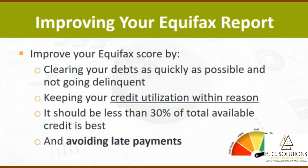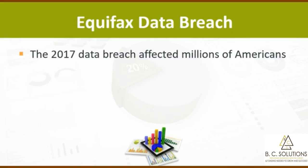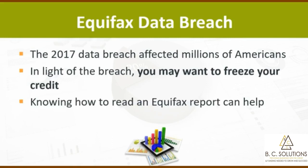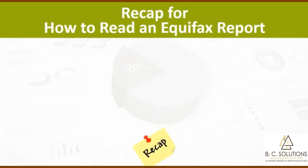And avoiding late payments. Let's briefly talk about the Equifax data breach. The 2017 data breach affected millions of Americans. In light of the breach, you may want to freeze your credit. Knowing how to read an Equifax report can help. You'll be able to spot trends and issues before they get worse.